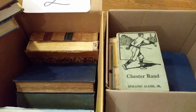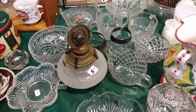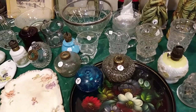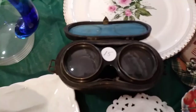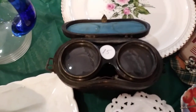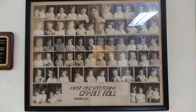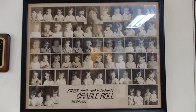Some neat old books. I see a law book and a storybook. Some neat glassware and an oil lamp. Here's a whole bunch of oil lamps. A little basket of watches. Some very old binoculars. And there's the cradle roll from the 1930s at the First Presbyterian Church in Oneida.